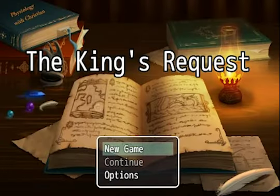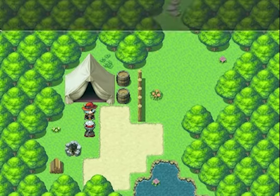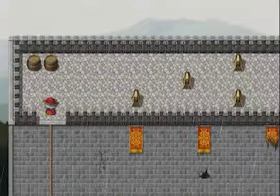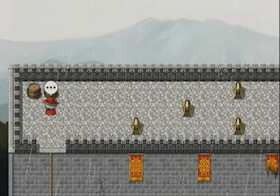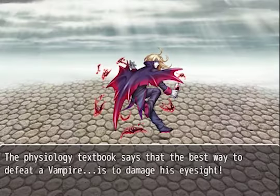This is what The King's Request, a newly released adventure game, aims to do. In the game, you play as the hero, a master of physiology and anatomy. Armed with your sword, shield, and a pair of Crocs, you set off on a quest to slay the monsters that threaten the kingdom. You use your knowledge of health sciences to defeat enemies.